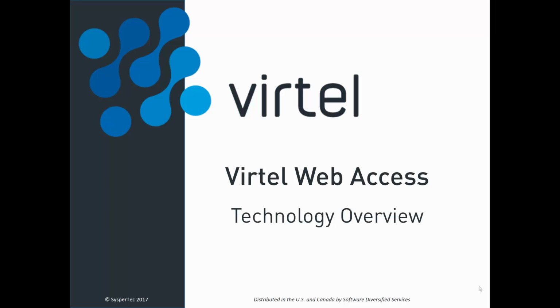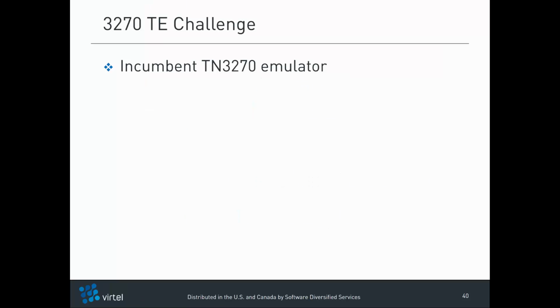Now let's talk about Virtel Web Access, which Fraikin deployed as an alternative to the TN3270 client applets that they were previously using and which didn't work any longer with Chrome devices. With their current TN3270 emulator, Fraikin faced several challenges. It relied on Java client applets, which Fraikin, like everybody else, found cumbersome and costly to support.